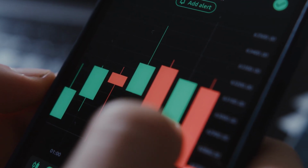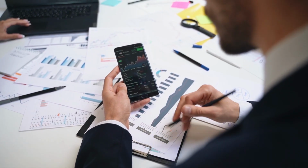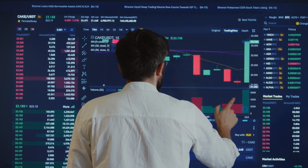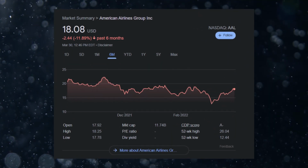So this first strategy is really for when you see a stock consolidating and not having much movement. This typically happens after earnings have come in and there isn't much more news expected on the stock. I like using this strategy on blue chip stocks that have predictable charts. One of these stocks, which is super cheap, is AAL, or American Airlines.